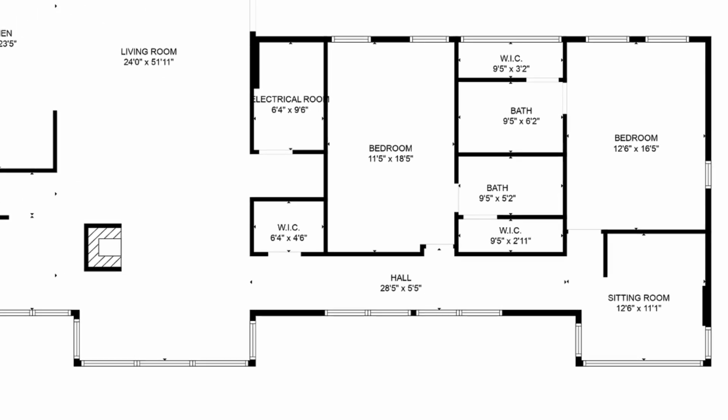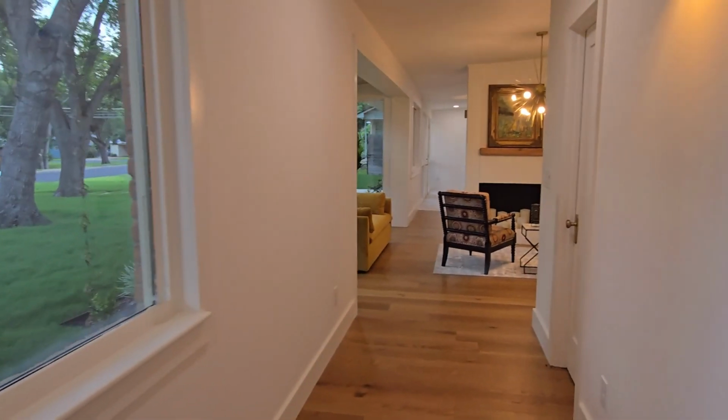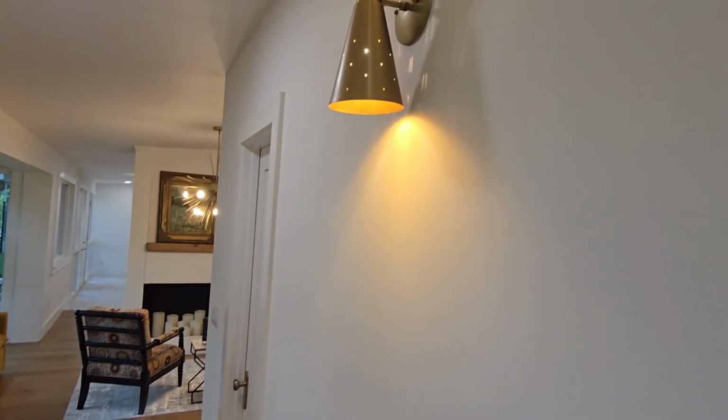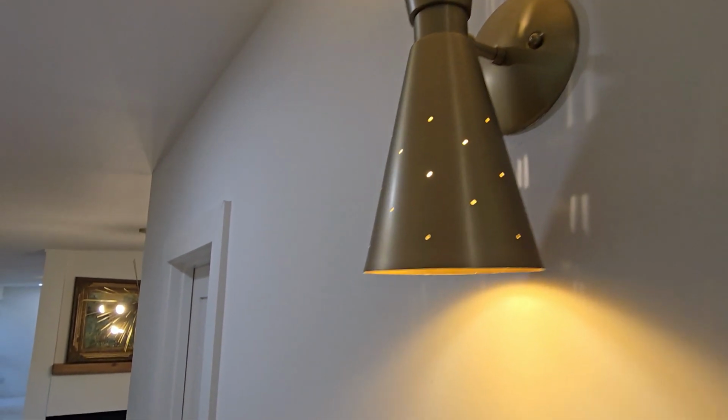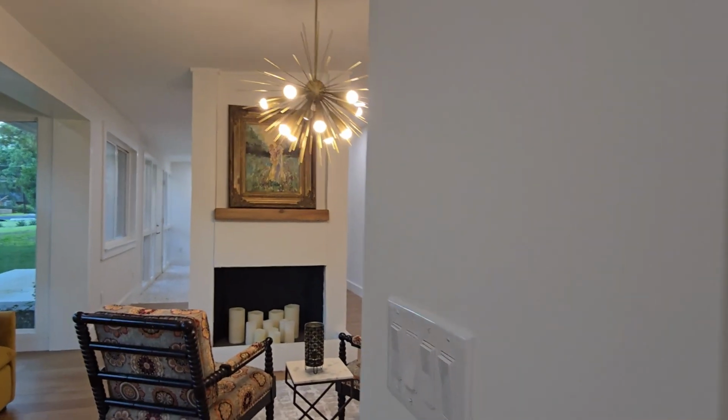Here is the floor plan, and we're on the right side of the house. Where are we? Well, right there, near the closet. That's one of 2 fireplaces on the left. And gotta show you all of these, all the finery, I guess is what I would call it. It's just a light, but it's just a great choice of a light.